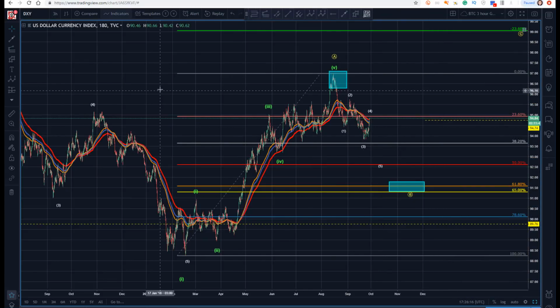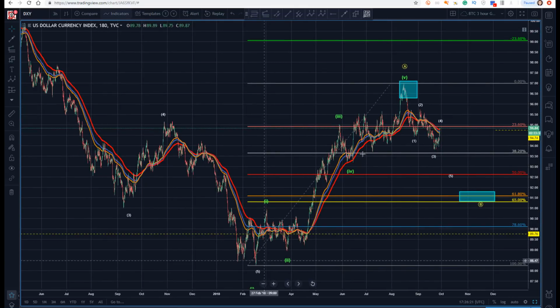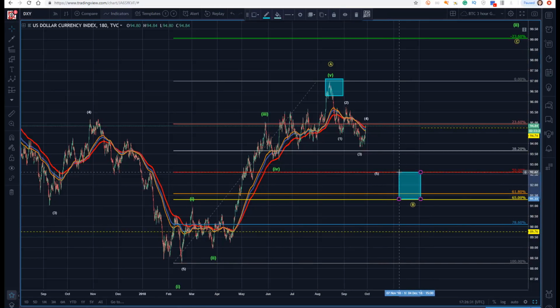Okay, so we look at this and we say, we had 5 coming down. Well, man, I got 5 going up. What's going on? I thought it was 5s and 3s. Well, this B wave here, and again, it could be here, could be here, could be here. We don't know where that is. We just know this is the most probable location for that B wave. That's all we know, right?